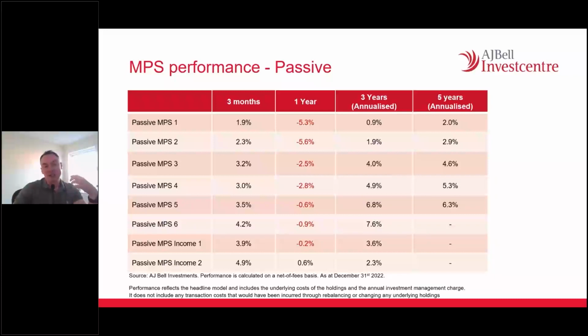But basically what that means is the bond market appears to be telling a slightly different story to the equity market. Also on here, you can see that we have the passive income products, which as a reminder, passive MPS income 1 follows the asset allocation of passive MPS 3, and income 2 is passive MPS 5. You'll note that compared to their equivalent growth portfolios, it's been a pretty good year relative, and it's been a really quite good year relative over the last 3 months.